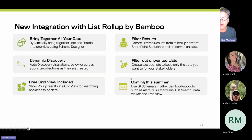So we have also integrated Simple List Search into another product that we have called List Rollup. List Rollup is a workhorse which allows you to aggregate multiple lists or document libraries into a single schema, and then Simple Search can search that schema. So what it enables you to do is say, I've got a document library over in marketing, a document library in corporate, and a document library over here. Now I want all of those to be in a single search so that users can search all three libraries at once in one location.